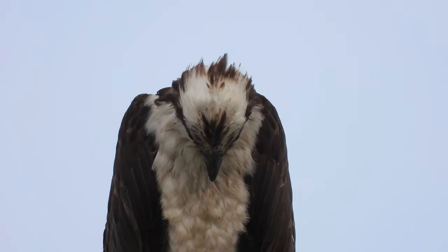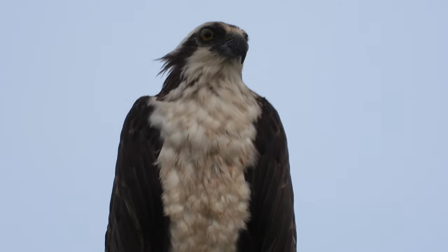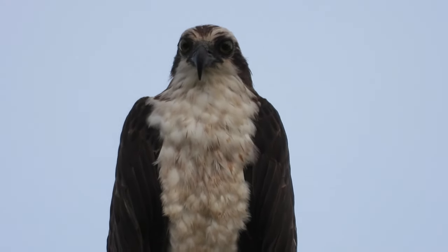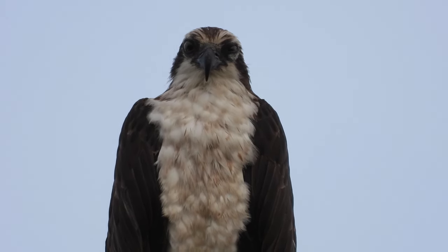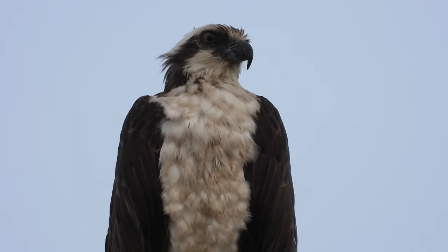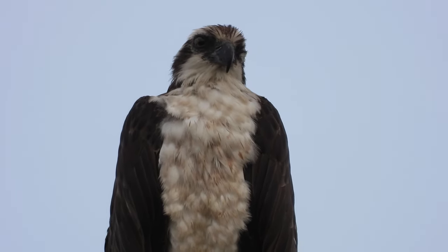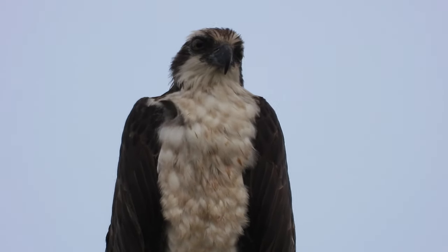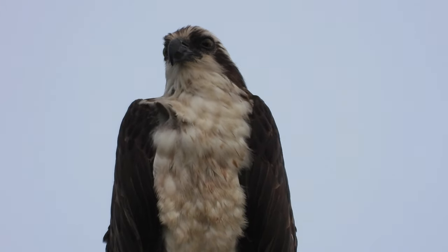Okay. So I have my bug spray on. Why is the osprey looking down? Alright, so now I'm going to go ahead and throw this fish. If you want the fish, you just need to take it, okay? I'm willing to give you a fish. I would be more than happy to give this to you. Do you want this fish?